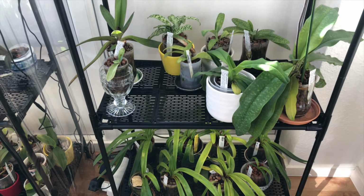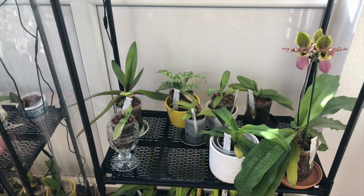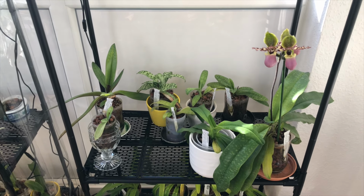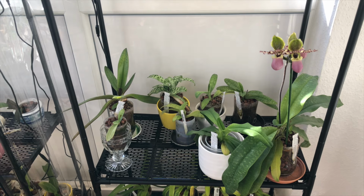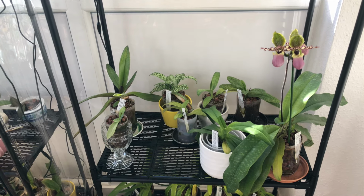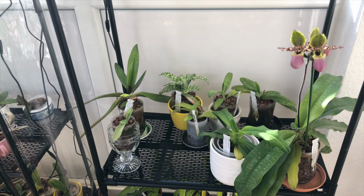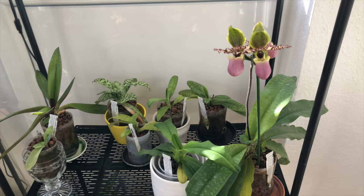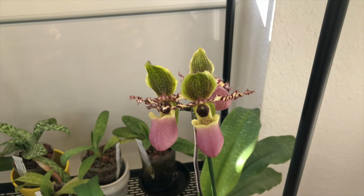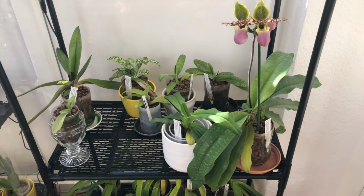I don't want to get into that whole species debate. We're not species snobs. I just enjoy them more. I like the unique characteristics. When you get hybrids, a lot of times it seems to wash out some of the unique traits of the flowers and the plants. And anyway, so let's get into it.